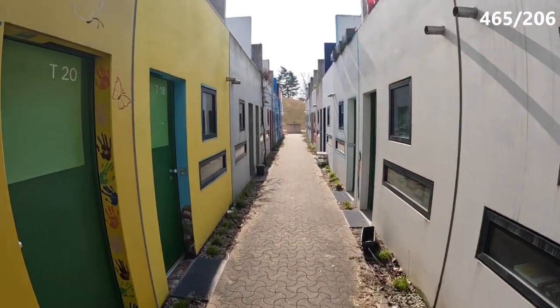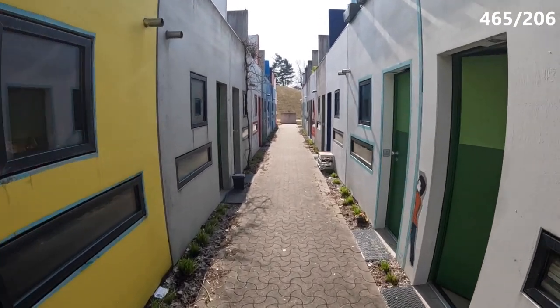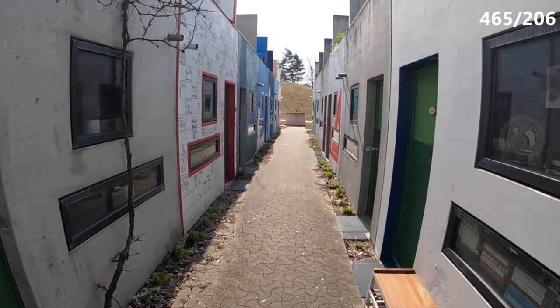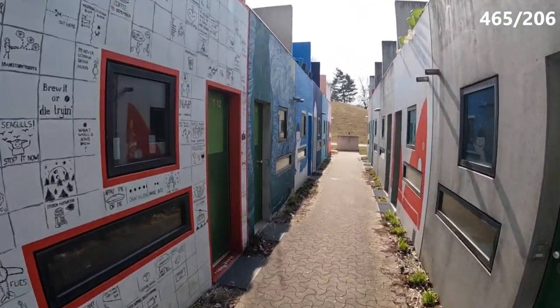Very cute little bungalows. Some of the athletes stayed here during the Olympic Games. I think now it's students staying here.